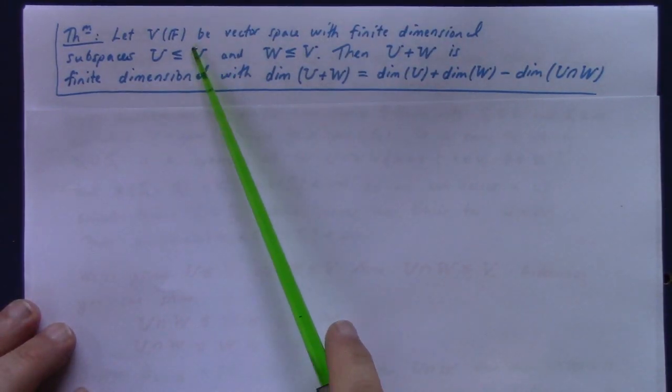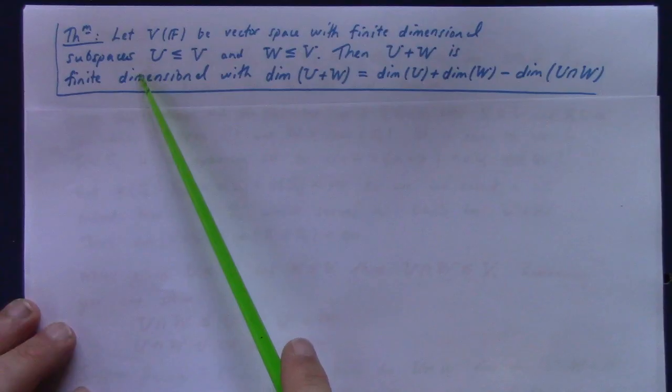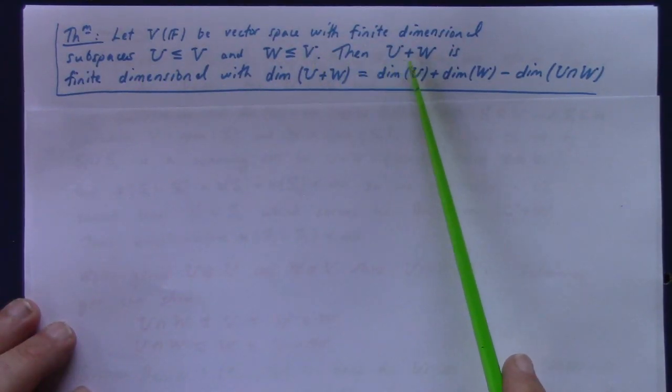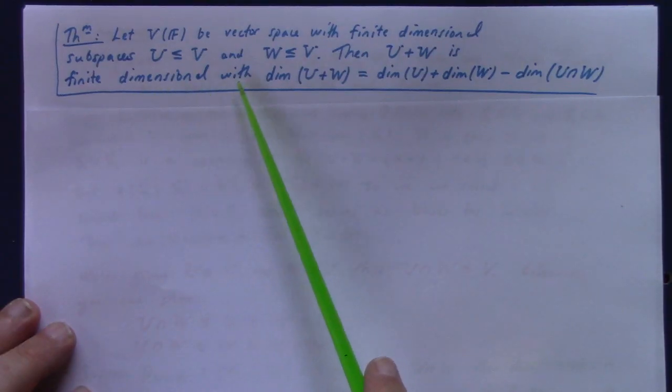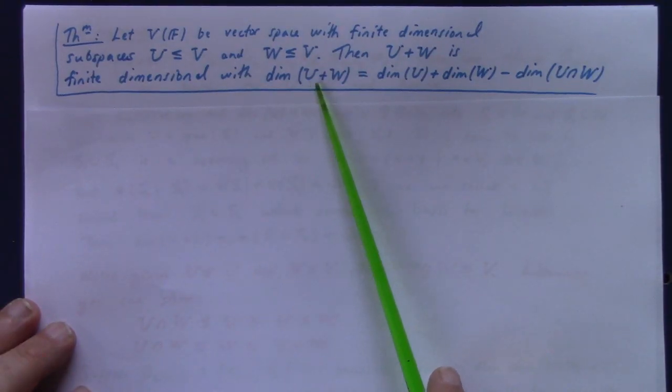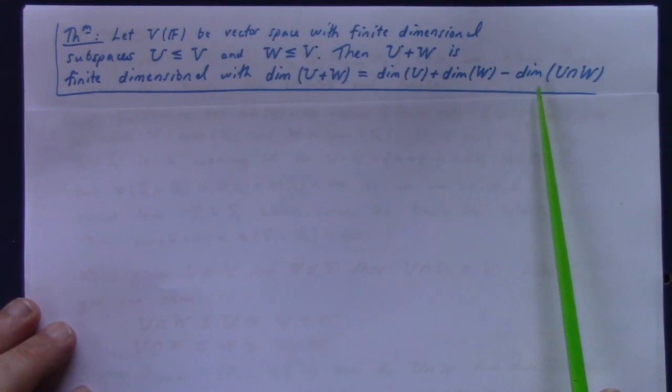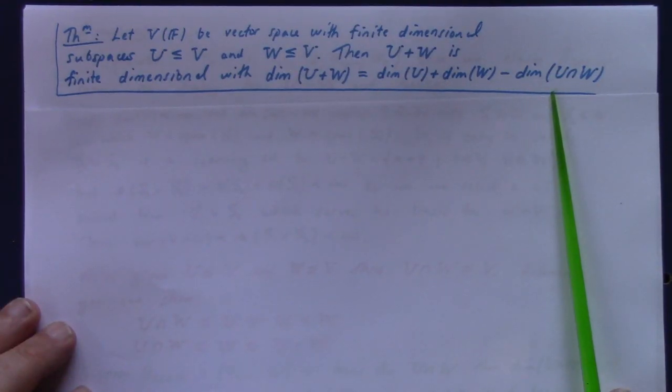If V is a vector space over a field, and we have finite dimensional subspaces U and W, then U plus W is also finite dimensional, and we can prove the dimension of U plus W is equal to the dimension of U plus the dimension of W minus the dimension of U intersect W. All right? So let's see how this is proved.